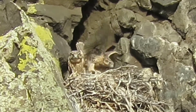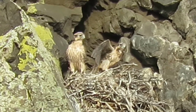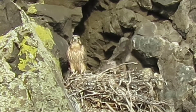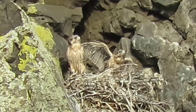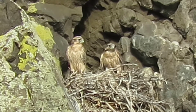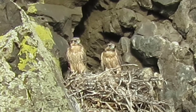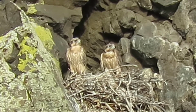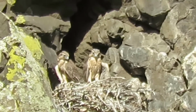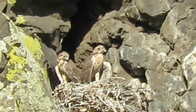Okay, getting those wings ready. Look at revving them up now. I want to try it too. Oh, they're getting excited. Mom is just talking to them, and they saw the one sibling sail out. Now they want to try it. Okay, we'll watch it. Well, they're still trying to figure out who's going to go next. We had one go, and now we're waiting for the next one.